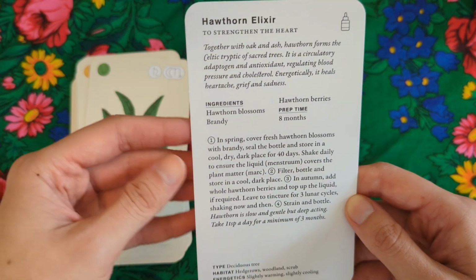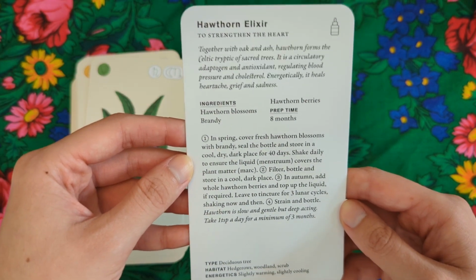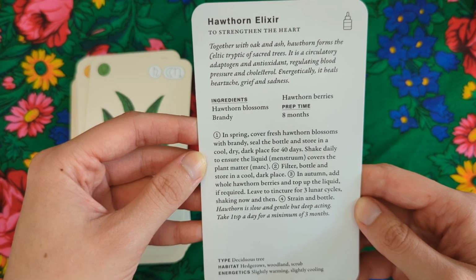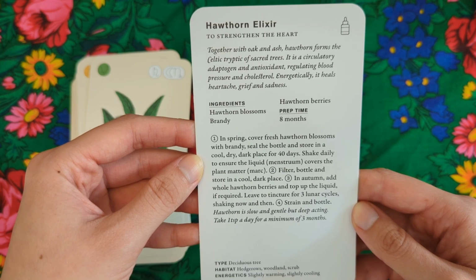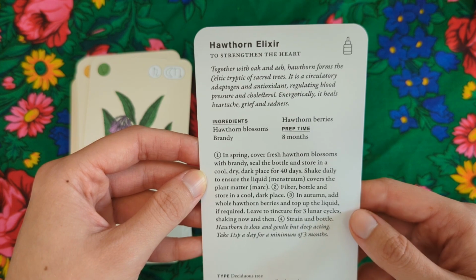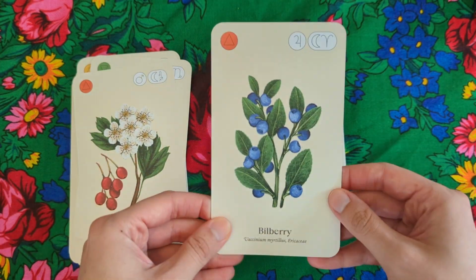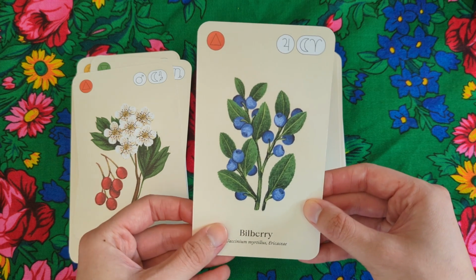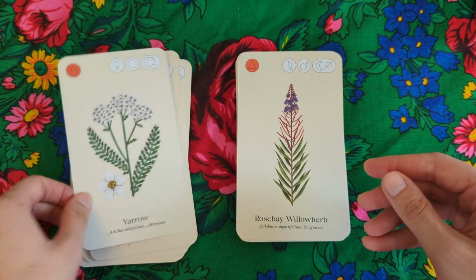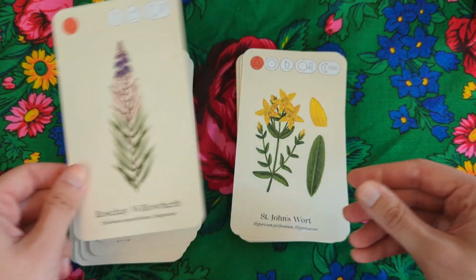Some of them seem approachable. Some of them seem quite in depth, and you actually need a lot of background experience to figure out how to do some of these things. So, yeah, this deck opens up more questions than it has answers for me at this time, but I'm still really stoked about it.